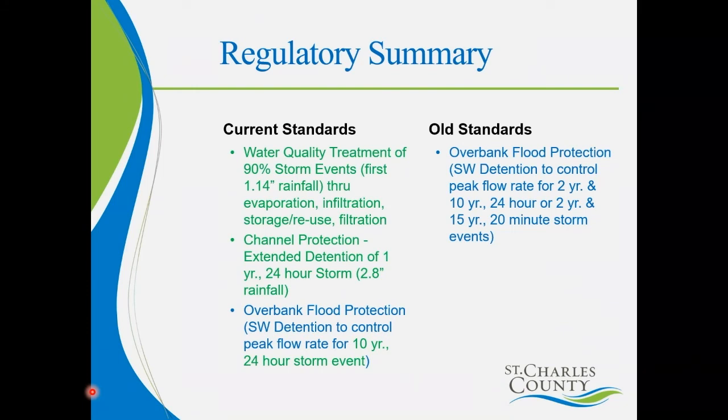So we now require that in addition to our old stormwater detention. We now have a requirement for channel protection, and that's a 24-hour extended detention of the 1-year 24-hour storm event, which is about 2.8 inches of rainfall. And then we still have our overbank flood protection requirement, although we've dropped that 2-year event, and we're only requiring you to address that 10-year 24-hour rainfall event. Again, when we get those larger rainfall events, you still have to accommodate that 100-year storm in your basin, get it out of your basin and safely convey it to a natural drainage system without causing erosion issues.